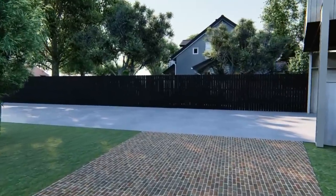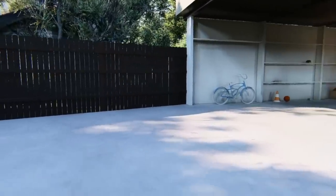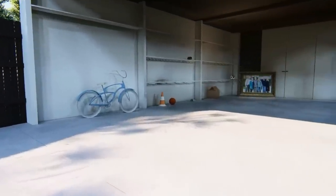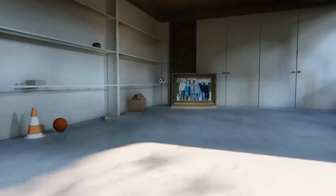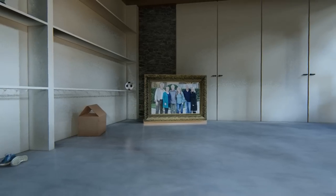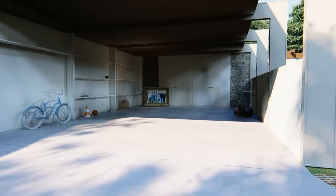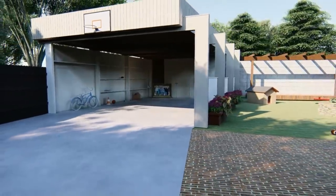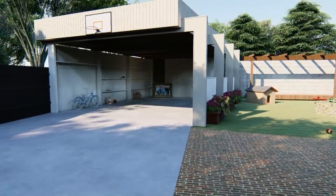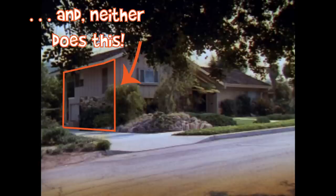Up next, the exterior. And what would it look like if it matched the interior? The exterior. What would the exterior of the Brady home really look like if it actually matched the interior?